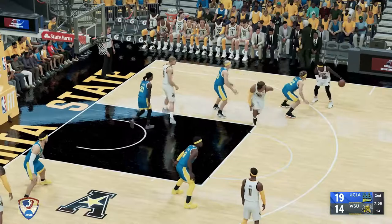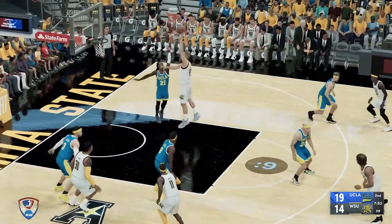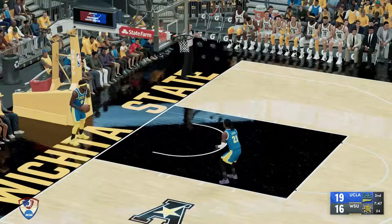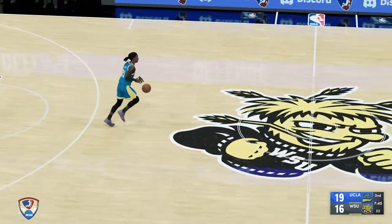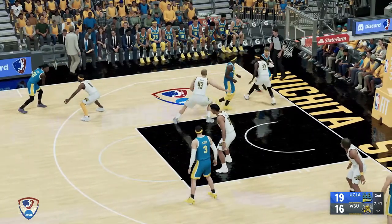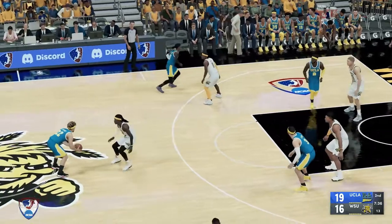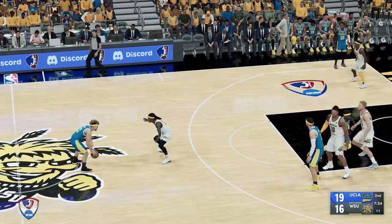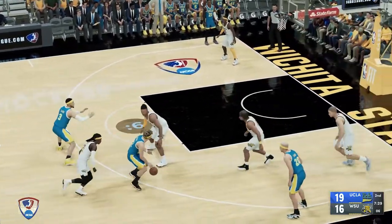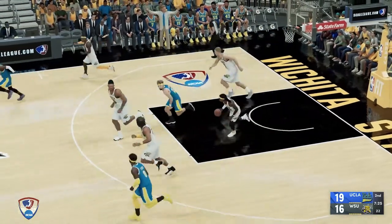Smith Rowe on Givens. What a matchup that has been. On Jackson, what a mismatch. And the baby hook inside, good to go. That's as easy as it gets. Jackson, left wing. Smith Rowe up top. McSnow on the screen. Smith Rowe. Layup, no good in between the trees.